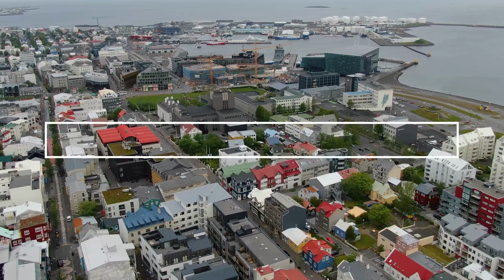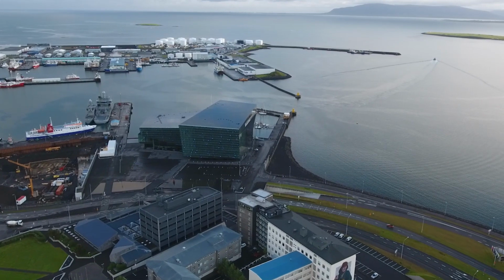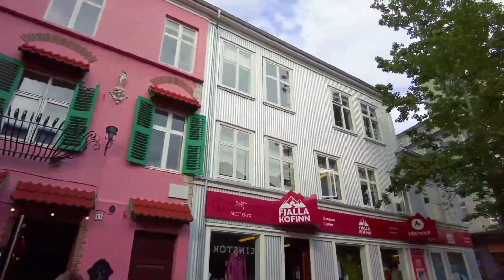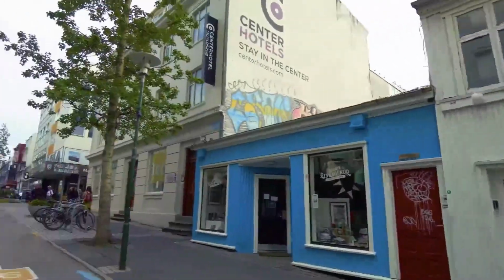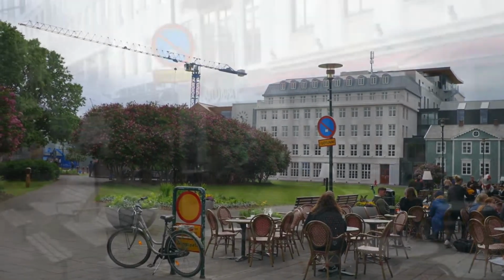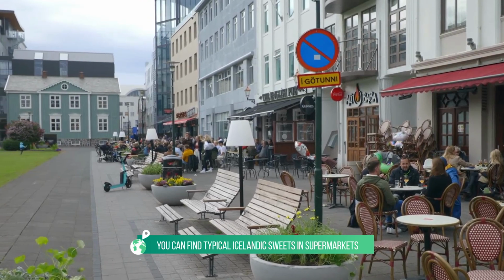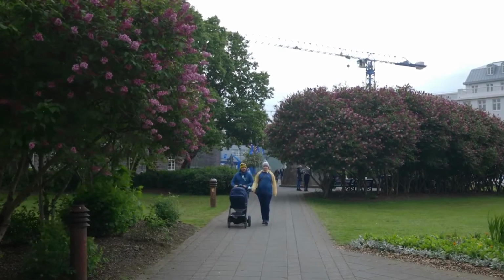Visit the original shops on Reykjavik's main street. In most European cities these days, main streets look pretty much the same. What I loved about Reykjavik is that here on the main street, on the contrary, you still see many smaller and unique shops. There are several nice gift shops, and if you're looking for Icelandic fashion or Scandinavian design, you will definitely succeed here. It's also fun to walk into a supermarket, such as the Bonus. Here you will find a whole shelf full of typical Icelandic sweets, such as chocolate bowls filled with licorice.